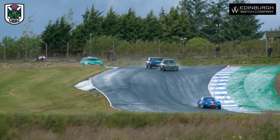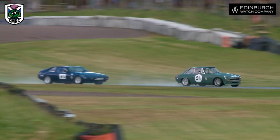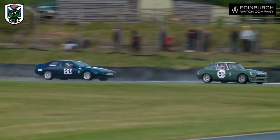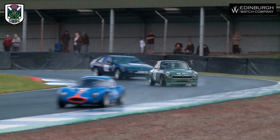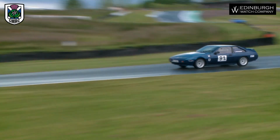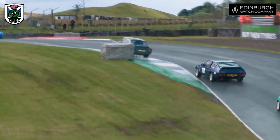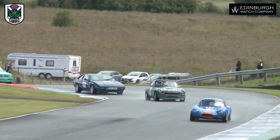I don't know what it is. Maybe it's just me, but I have always got a soft spot for that Vauxhall Nova. It is just a car you just don't see very much nowadays. And again, like the XR2, it used to be synonymous with the UK here, and you just don't see much of it anymore.